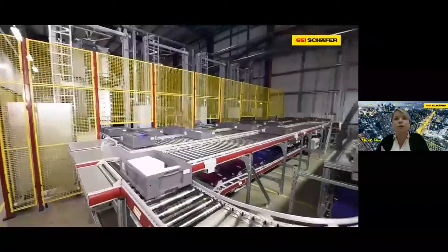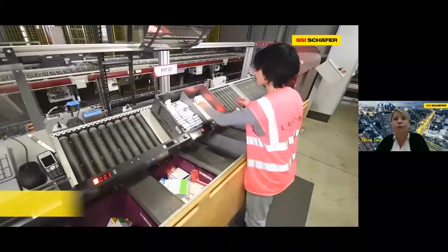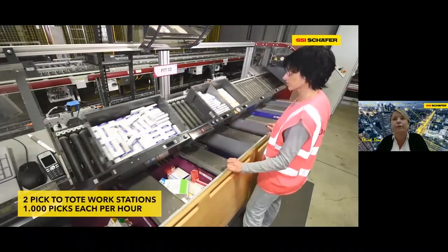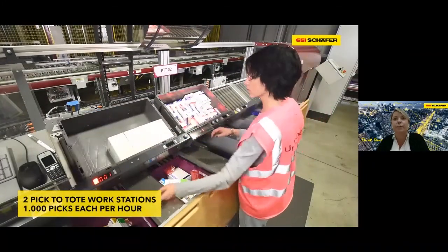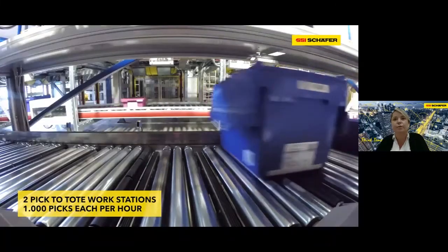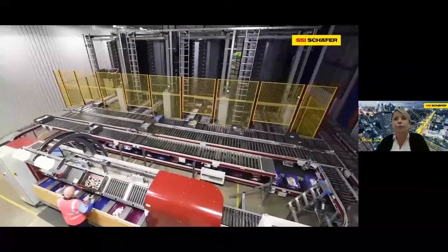From here on, you can see the goods to person stations that are doing approximately 1,000 picks per hour. We have 2 of them in this system with compartment illumination where necessary, and then goods are dropped into the bins and the order totes go straight to the next stations.